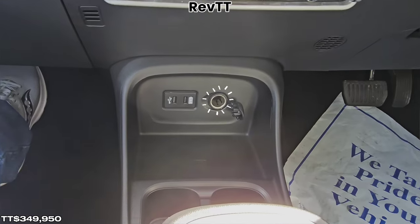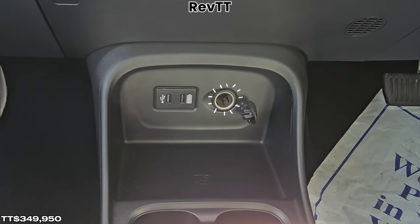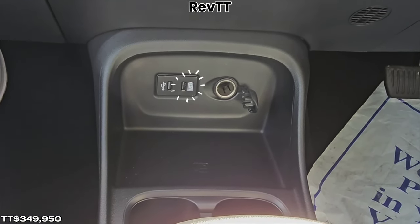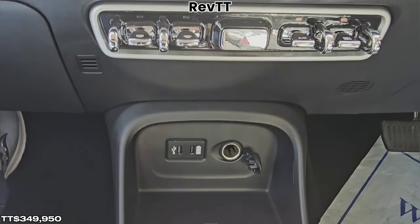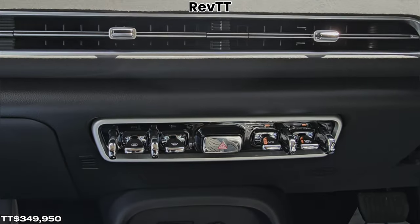Here you have a standard 12-volt outlet, what we typically call a cigarette lighter. Next to that, you have a power outlet for your USB, and then you have your USB connectivity. Above that, you have these controls, which have a kind of retro look to them.